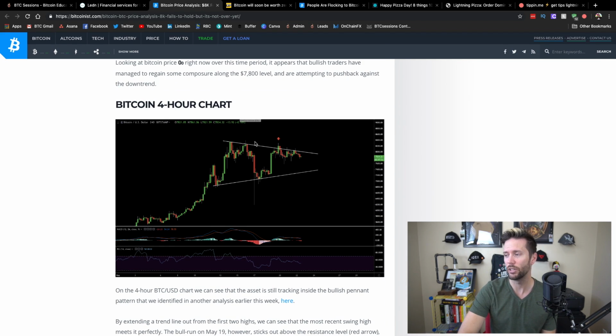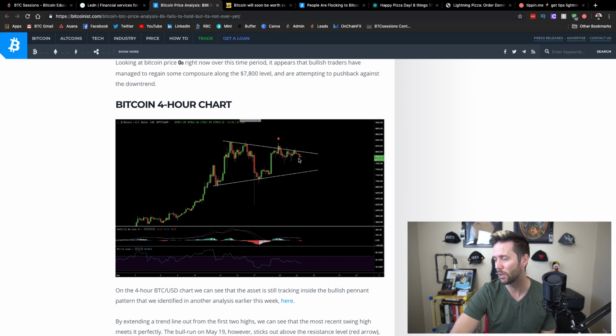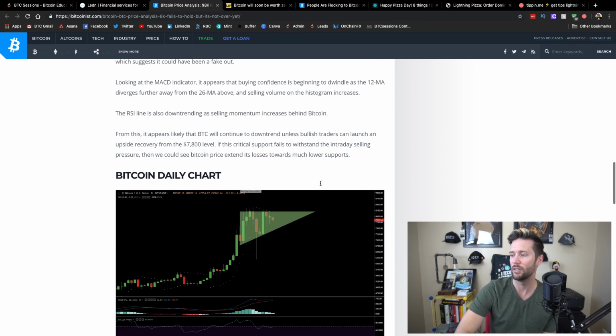In the 4-hour chart here, we have lower highs and we have higher lows. So we're kind of bouncing back and forth and meeting resistance on either side. So there's a possibility we could pop to the bottom of this, which would take us to looks like the 7,400 range, depending on when it hits there. There's a few levels that they point out.